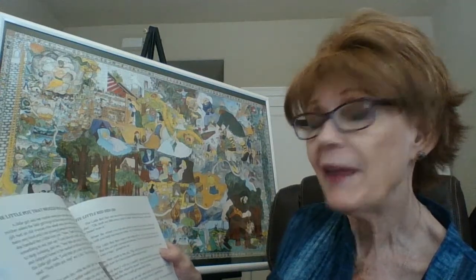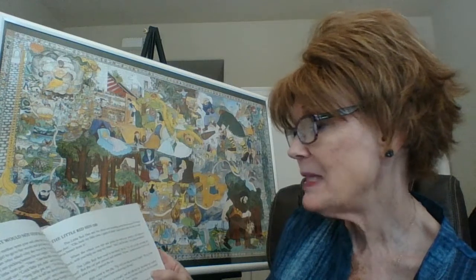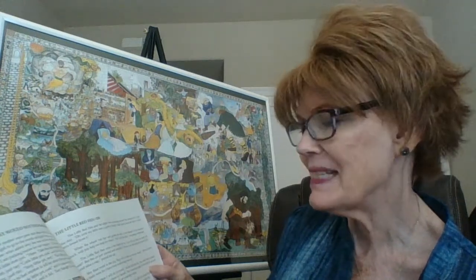Well, then I will just do it myself, said the little red hen. She worked and worked, but she reaped the wheat by herself. Now it was time to take it to the mill to be ground into flour. Maybe she could get some help with this. She went to her barnyard friends again.